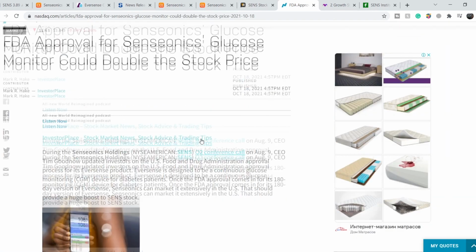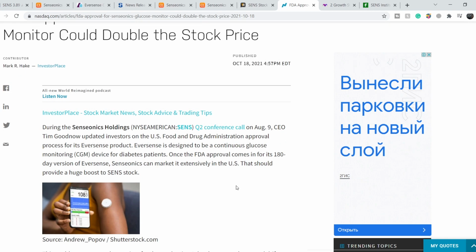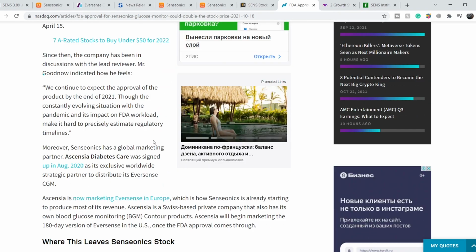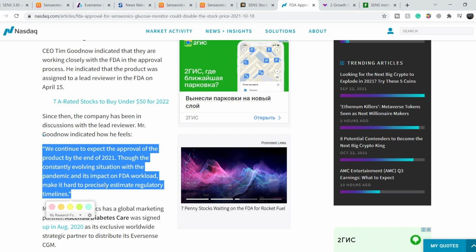And right here we have the article on NASDAQ, and it was published on October 18th. And I have to say that I didn't cover this article yet. And Mr. Tim Goodnow, the CEO of this company, said right here, let me show it to you, we continue to expect the approval of the product by the end of 2021.